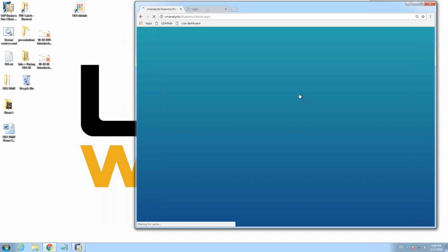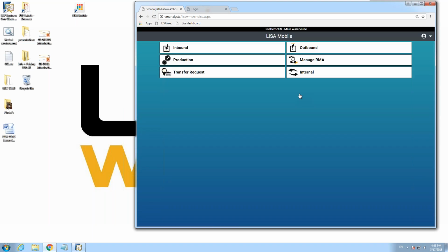If we validate that, you will get here a menu, a Lisa menu with inbound, outbound, production, RMA, transfer request, and internal. Just a quick run through all the menu options. If we go here for inbound, in inbound, we'll have receiving. We'll also have container receiving.